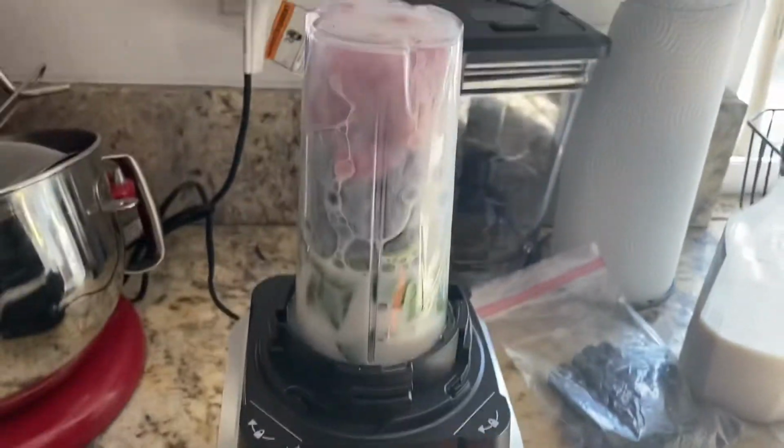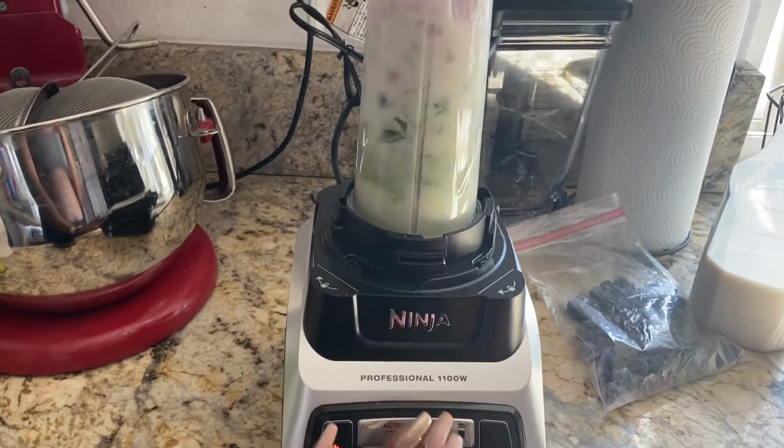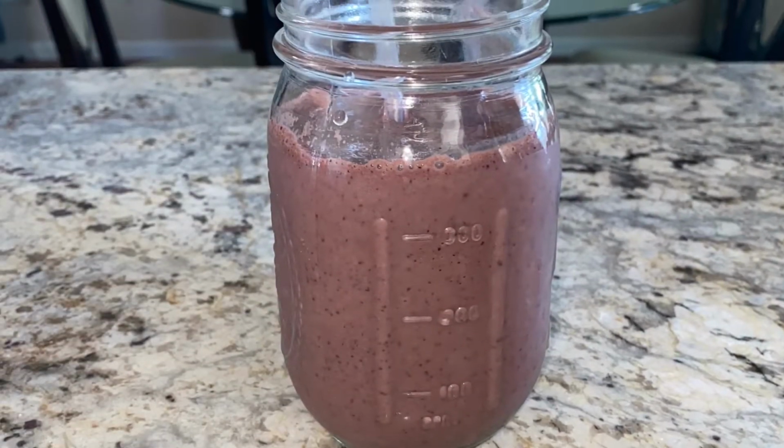And then I'm going to blend it all up. The type of blender I have is the Ninja. This Ninja came with two serving size cups that you can blend with, and also a regular size blender that you kind of see in the background back there. But I personally just use this one.